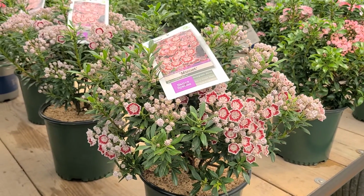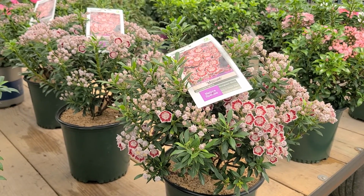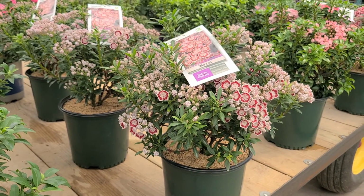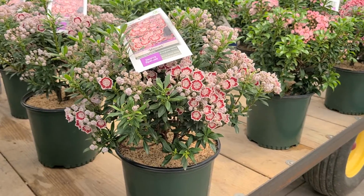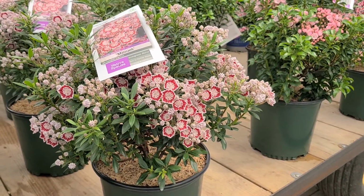This was introduced by Briggs Nursery, and it's one that we've been growing here on the nursery for many years, and quite literally we love it because it has so much going for it. It's nice and vigorous and compact, bushy as you see, and sturdy.